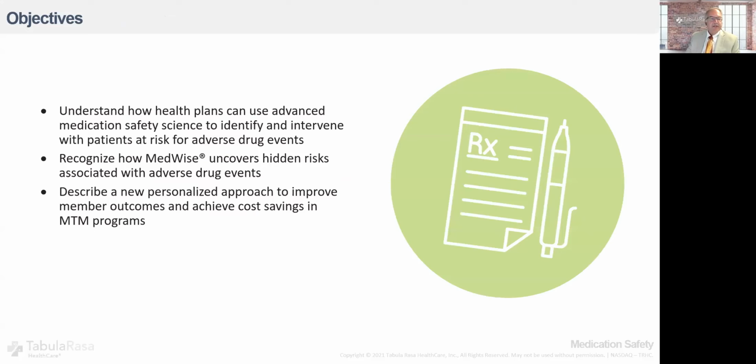Our objectives for today are to understand how health plans can use advanced medication safety science to identify and intervene with patients at risk for adverse drug events. We'll also recognize how the MedWise tool uncovers hidden risks associated with adverse drug events. And we'll describe a new personalized approach to improve member outcomes and achieve cost savings in MTM and Medicaid programs.